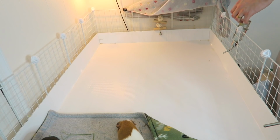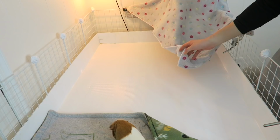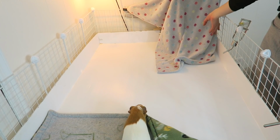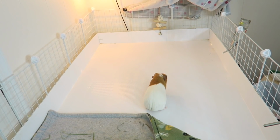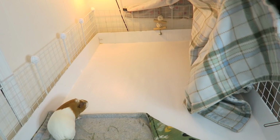Also a new thing that they really like, something I've been trying out, is I just clip a piece of fleece or blanket to some binder clips on the side and just drape it, and they love sleeping under it and just running through it. So I've been sticking with it and they really do like it. And then for them, I'm going to use this fleece. This is another custom liner that I made for myself.